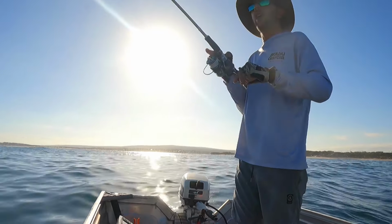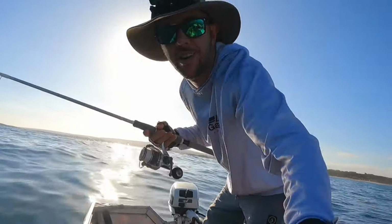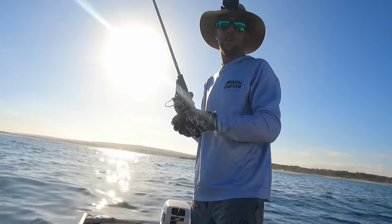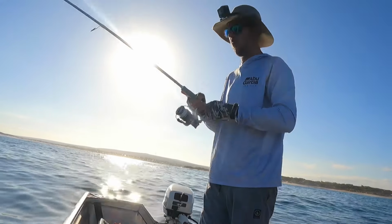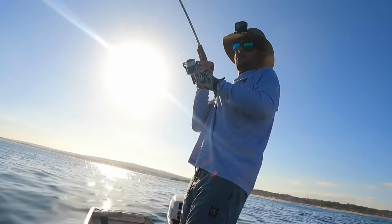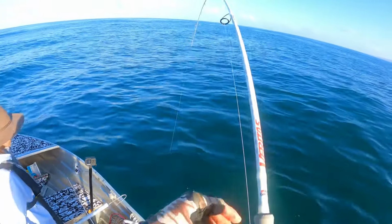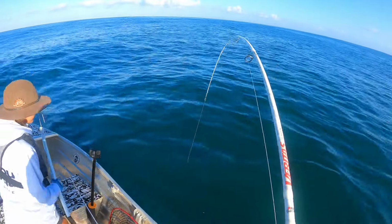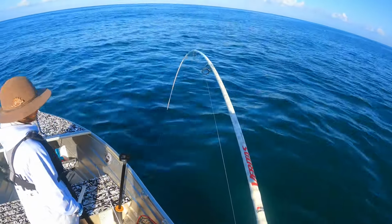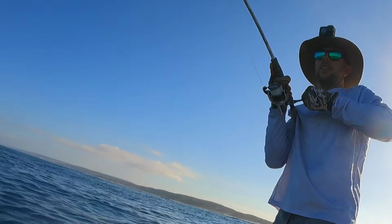Oh, I had a fish, and a good fish. I missed him. No, that was a fish, Rhys. Did you hear it pull some? Yeah, that was a good fish. Yes! We got him. Oh my god. This one's cranking. Could be a yellowfin, Dad. Whatever it is, it's big.